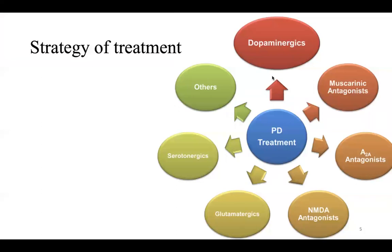Strategy of treatment. Many of the symptoms of Parkinsonism reflect an imbalance between the excitatory cholinergic neurons and the greatly diminished number of inhibitory dopaminergic neurons. Therapy is aimed at restoring dopamine in the basal ganglia and antagonizing the excitatory effect of cholinergic neurons, thus re-establishing the correct dopamine-acetylcholine balance.